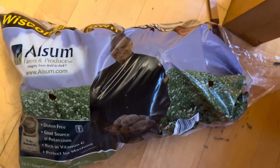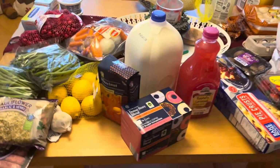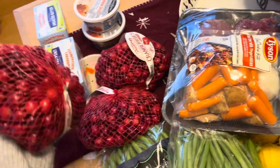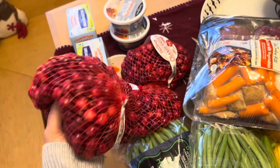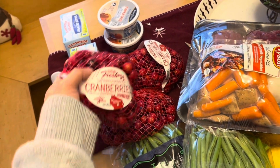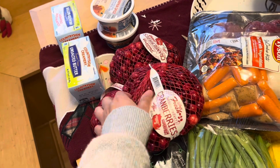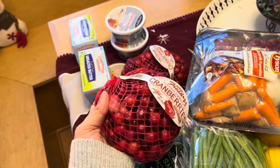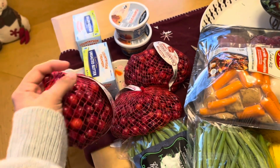And a bag of potatoes. All right, and we also got a pack of water, but I think that's still outside. So these, I'd gotten like 4 or 5 of these last week, and I put those in freezer bags to freeze them. These ones, I'm going to use one for the jalapeno cranberry dip, and you put it over cream cheese, and it's so good.